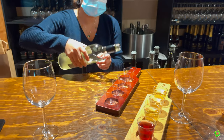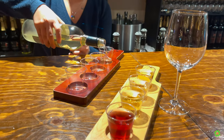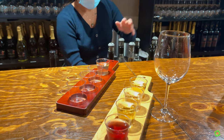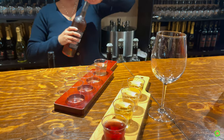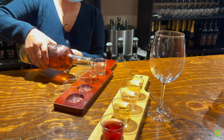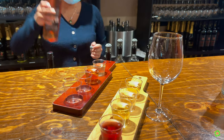So it starts off with the Sauvignon Blanc. Again, the driest of all of our white wines, but it's still really crisp and refreshing. Then we have three different rosés here at Bel Vido. This is going to be the driest of the three, but there's a lot of fruity notes behind it, like guava and passion fruit.